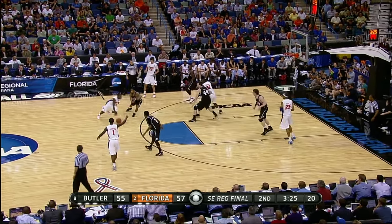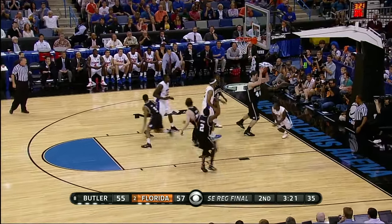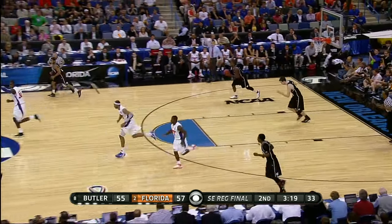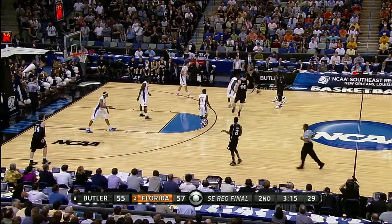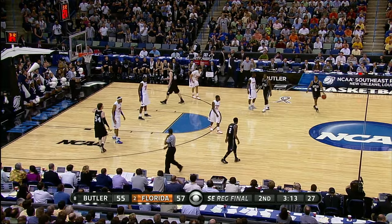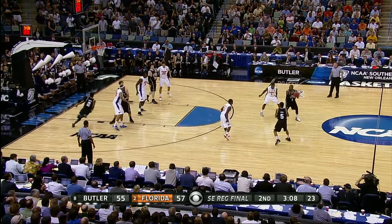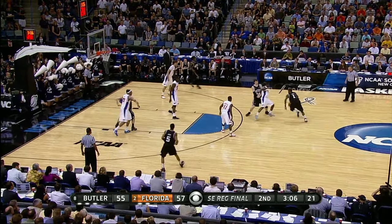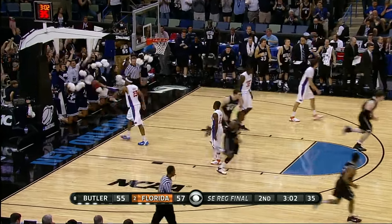57-55. Walker drives, stops, pumps, rolls off, rebounded Smith. And here come the Bulldogs. They can tie it with the deuce, take the lead with the three. That bad shot by Parsons was the first pass leading to Butler's fast break. It's a cautionary tale. You can't afford bad shots. Mack changing gears. And we're tied at 57.